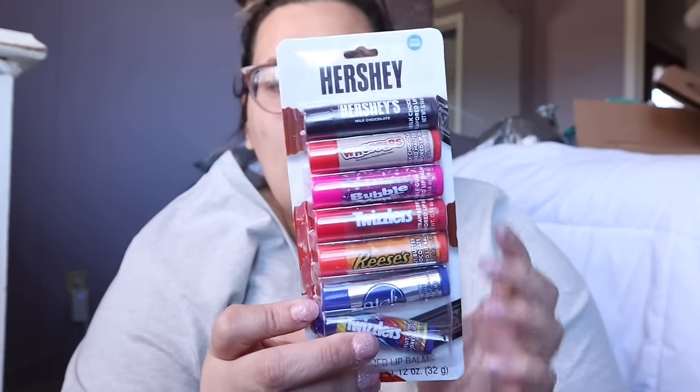I have these to go in their stockings. It was $3.99, and there's Wasper, Bubblegum, Twizzlers, Reese's, York, Hershey's, and Twizzlers. The girls love stuff like that, but Colton does too. He's going to get a Whopper one because Whopper's his favorite.